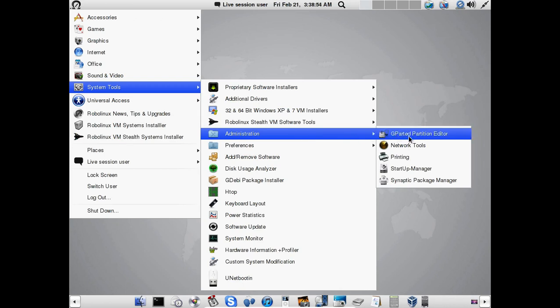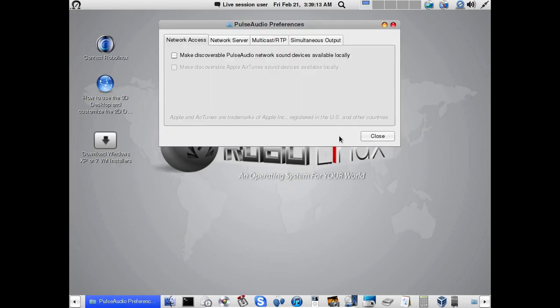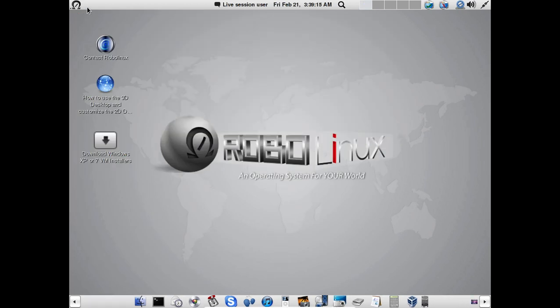Administration, Synaptic Package Manager is installed. Good. Preferences. Let's see. Compass Settings Manager. All right, cool. Anything else sticks out here? All right, Bluetooth, system settings, search indexing, pulse audio preferences. Okay. All right, let's keep on going here.